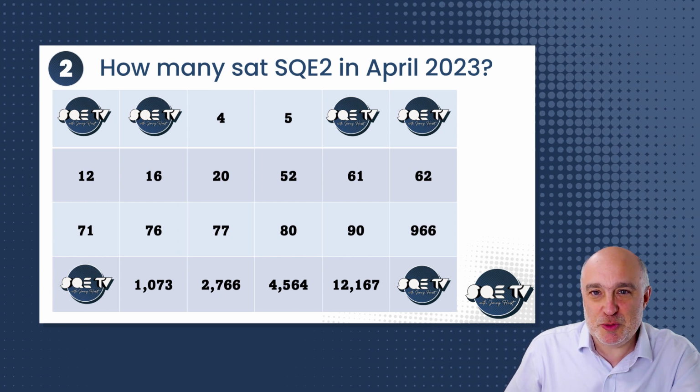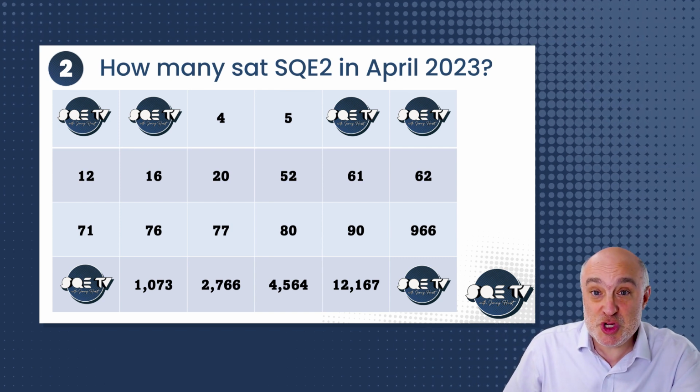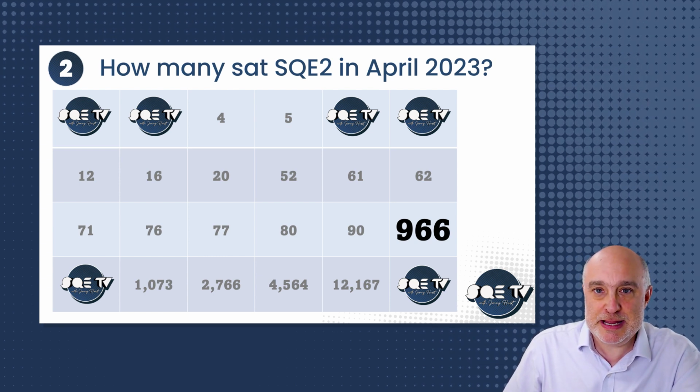Question number 2. How many candidates sat SQE2 in April 2023? Let's give you 5 seconds. 4, 3, 2, 1. And the answer is 966. So 966 students sat SQE2 in April 23.